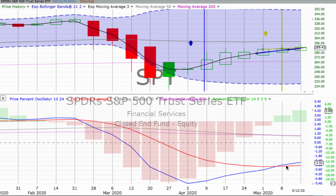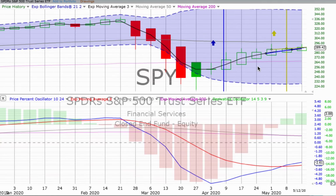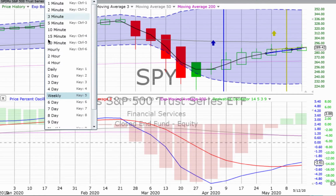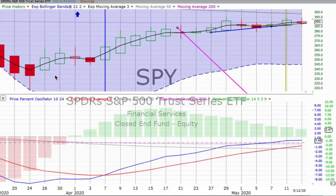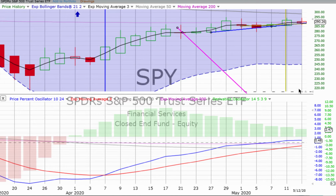Derivative oscillator gaining upward momentum, price percent oscillator heading up, not at the same strong angle it had been last week, but we have a candle actually bigger than last week, still there 2 days in to a 5-day candle. We have no idea what the end of the week is going to tell us. We look at the 2-day chart, and of course, the last full 2-day candle ended on Monday, so this latest 2-day candle will end on Wednesday.